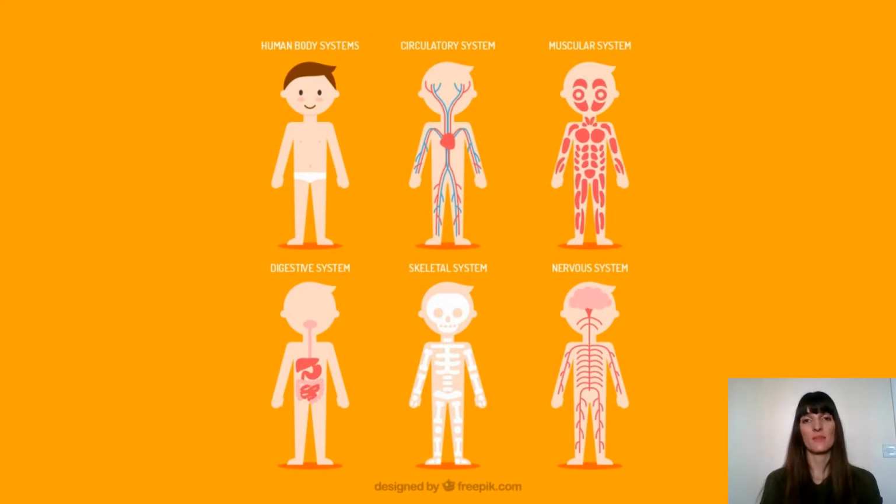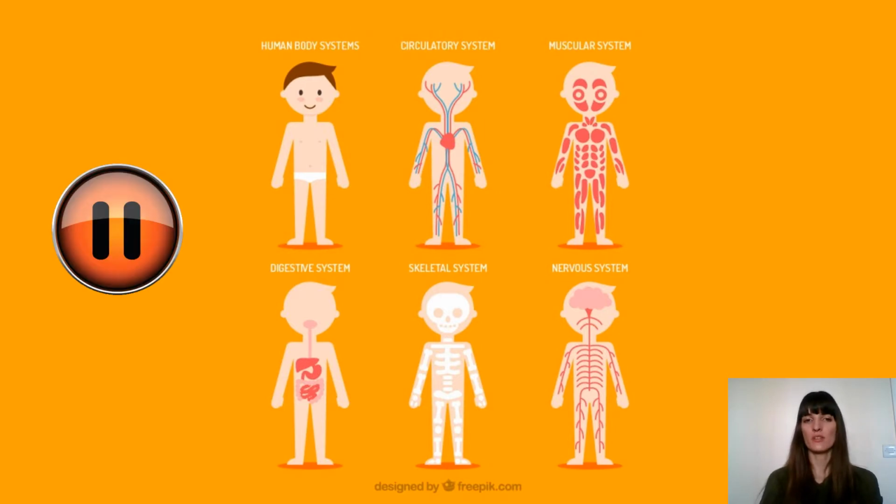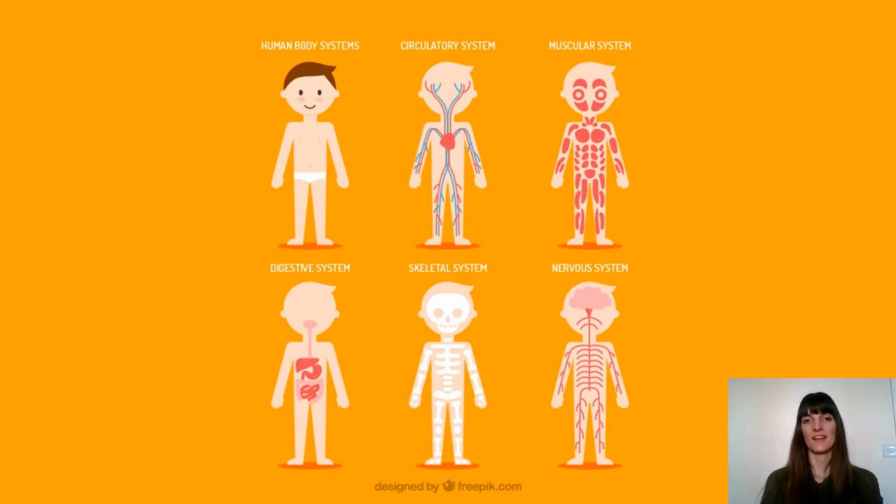So your body is made up of loads of systems, and we talked about some of those in the last video where we talked about the levels of organisation in your body. I want you to pause the video and write down for me what organs you think are involved in the digestive system. Okay, so hopefully when we get further into the video, you'll be able to tick them off that we've talked about them and that they were correct.